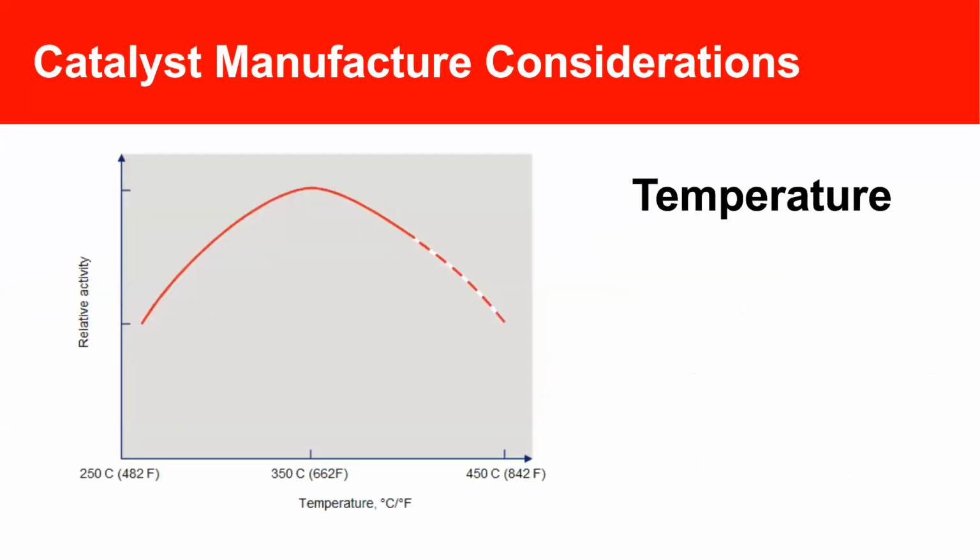Temperature plays a role also. If we had to find a sweet spot for the catalyst, it's somewhere in this 662 Fahrenheit range. This is a bit dramatic, this curve. It flattens out a bit above this temperature. But I just wanted to stress that there is a sweet spot for the catalyst.